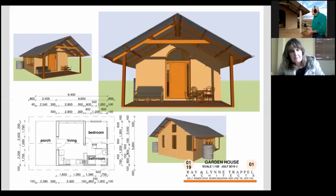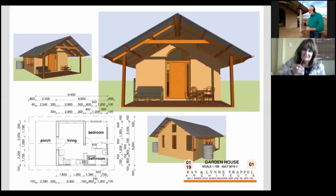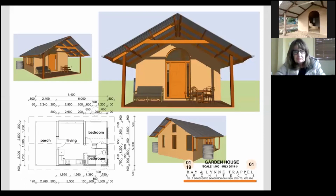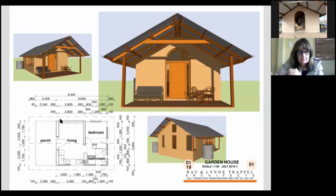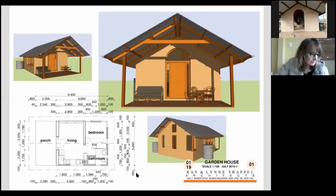Ray, what are the internal dimensions of the interior spaces? Okay, on that plan, I do have the dimensions there. I don't know if you want to put that up again, Doug, but what we tried to do is, with the outside perimeter, make it 30 square meters. So it's 5 meters by 6 meters, 5 meters across that gable and 6 meters deep. Mainly because with 6 meters, we can get 2 rooms. Otherwise, it's very difficult to get 2 rooms in 5 meters. And we really wanted to keep that 30 square meter footprint.